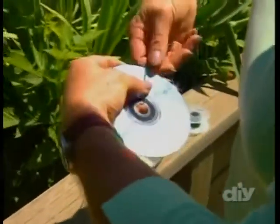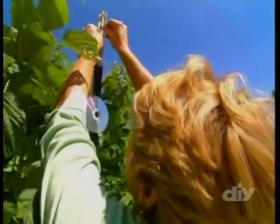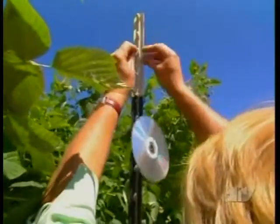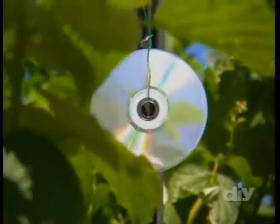Another tip, why not add a little music to the garden? One of Betsy's winning ways to keep the greens growing. And these wonderful little free CDs are a terrific way to keep the birds out of the raspberries. The shiny reflection scares the birds away. Apparently they're working, and Betsy's moving on.